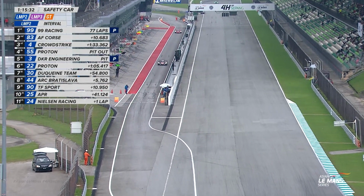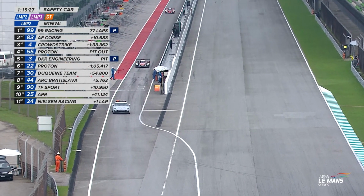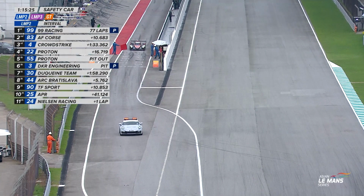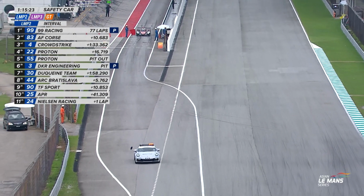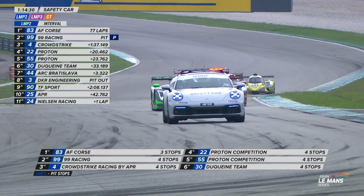Two more cars had got the call. But would it be for emergency service? The DKR car held while the safety car picked up the leader. So that would be a delay on pit lane, but would rejoin the safety car queue.